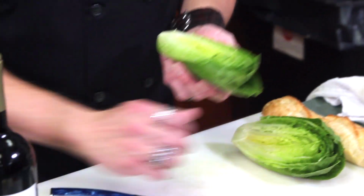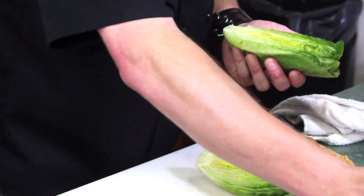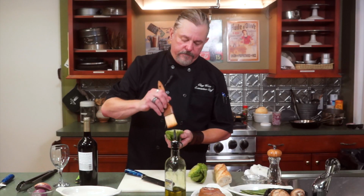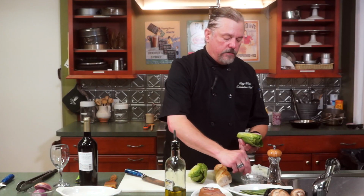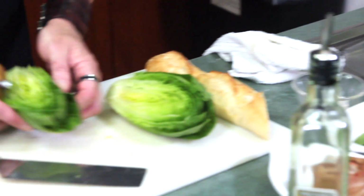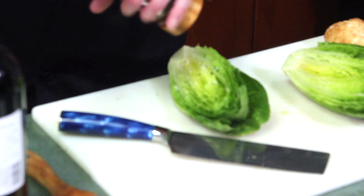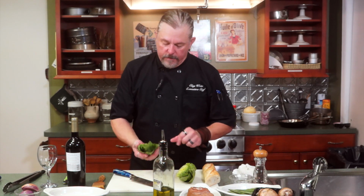So we're going to take a little bit of olive oil, just dress that up. I'm going to brush that out as well. And we're just going to sprinkle it with just a little bit of salt and hit it with a little bit of fresh black pepper. Groovy. And then from here, we're just going to take this.